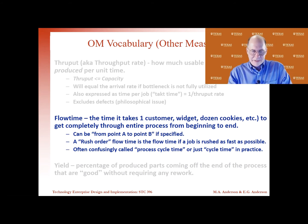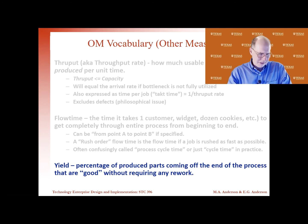And then lastly, there's yield. I was talking about having 1 power puff defective out of every 8. In that case, the yield would be 7/8. So that'd be 0.875, 87.5%. That's the number of jobs that go through a process without any defects the first time. So you're not going to count something as good for purposes of the yield if you have to push it back into the process to get it fixed.